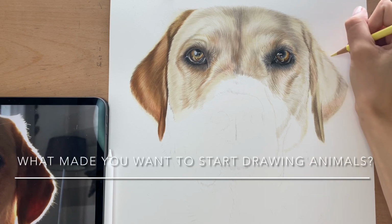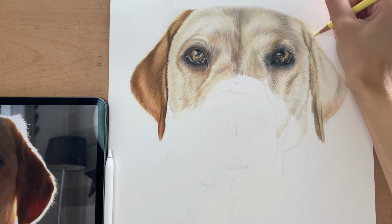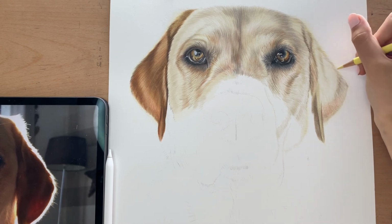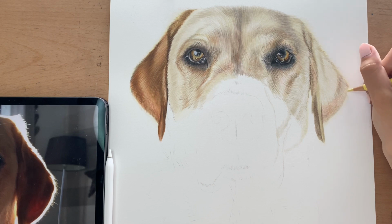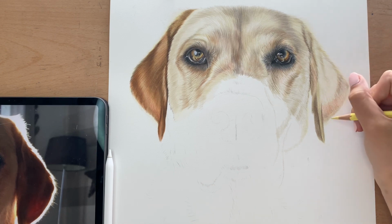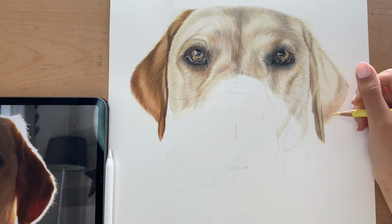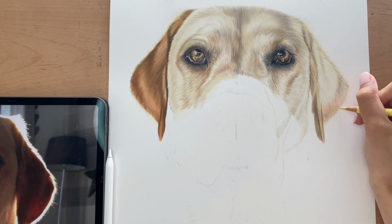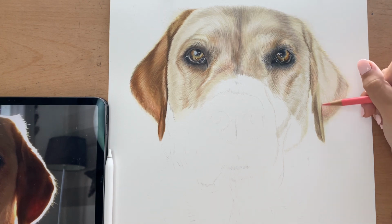So the second question is, what made you want to start drawing animals in the first place? I think it's important just to draw whatever you enjoy really. I've always been interested in portraiture, throughout school and college and uni. My focus was always on portraiture, both human and animal. Where I live, it backs onto a massive field and it's surrounded by the countryside. There's always deer in the field and squirrels, cows, sheep, all your classic British wildlife really.